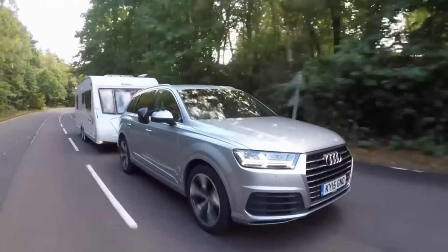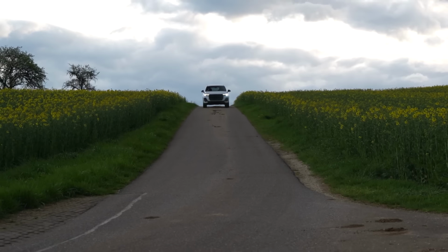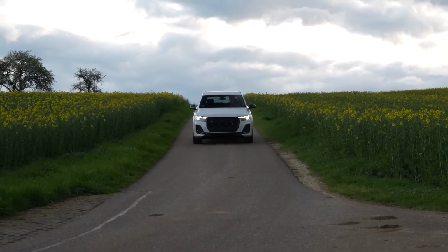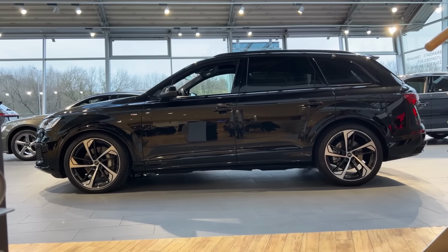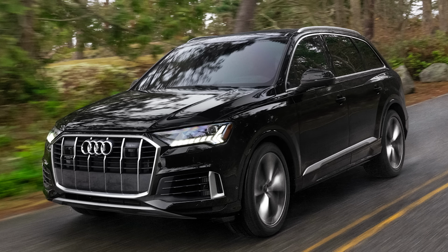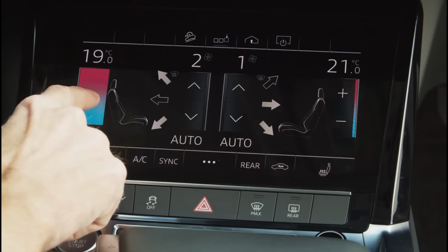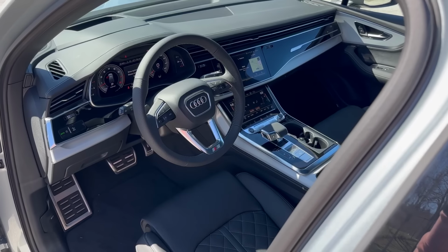The V6 engine is particularly zippy, sending the Q7 from 0 to 60 in just about 5.6 seconds. That makes the Audi one of the fastest non-performance midsize SUVs on the market right now. The ride is exceptionally comfortable too, with minimal road or wind noise and an available 4-zone climate control system that effectively manages cabin temperatures across all 3 rows.